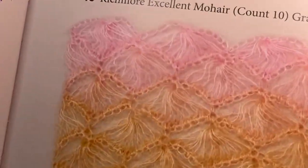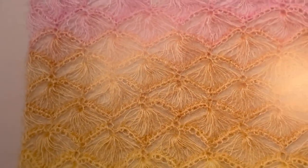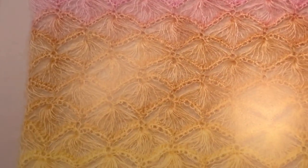Ooh, that is pretty with the mohair. Look at that gradient. Ooh, that's pretty.